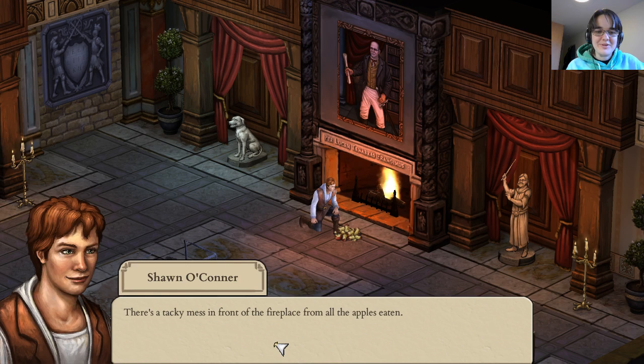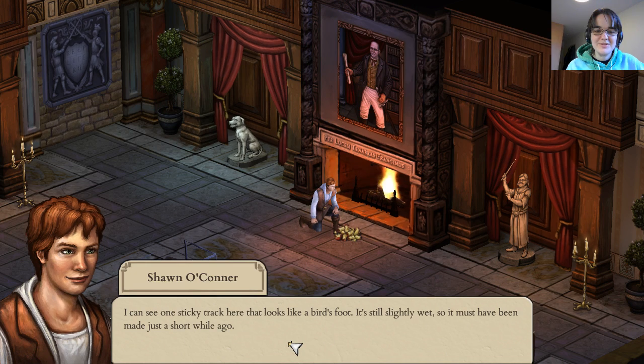There's a tacky mess in front of the fireplace from all the apples eaten. The apple cores here weren't just tossed aside. They were laid in this pile as though the thief sat in front of the fire while he ate the apples. I can see one sticky track here that looks like a bird's foot. It's still slightly wet, so it must have been made just a short while ago. There's a lot of blue hair stuck to the floor. Looks like the thief has been here before tonight.